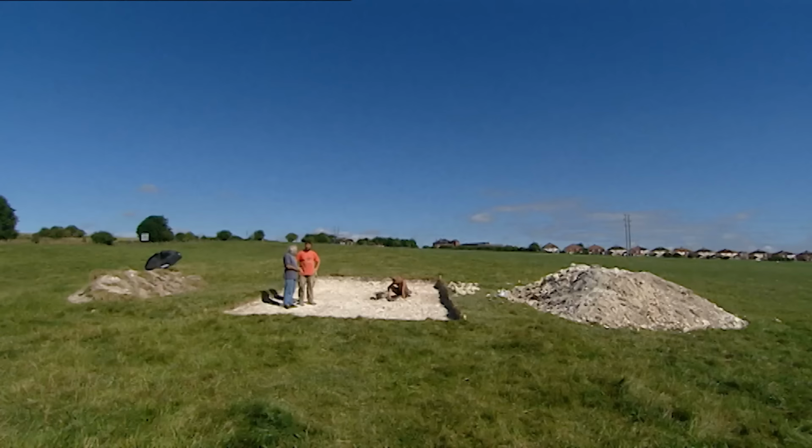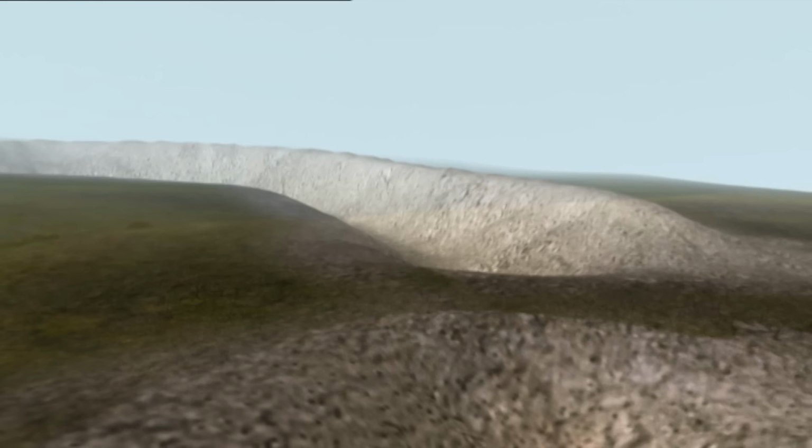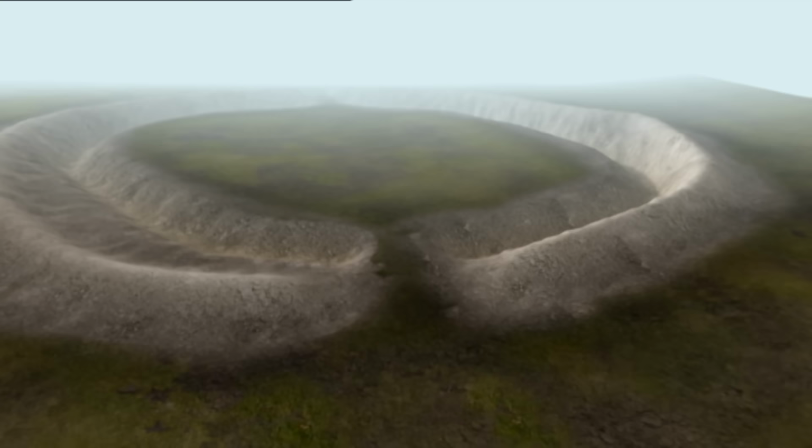These white chunks give a tantalising glimpse into the appearance of the henge. It would have been a bright, gleaming, white ring of chalk. And it would have been absolutely massive, with a ditch 16 metres wide and 6 metres deep, inside a 3-metre-tall bank that stretched for almost a mile around the outside. There's nothing to compare it with today. This henge would have literally dominated the surrounding landscape.